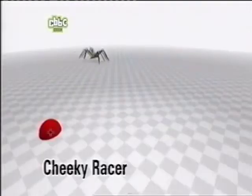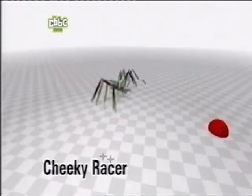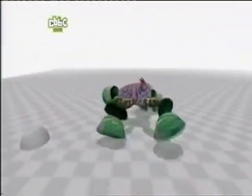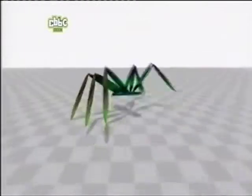We experimented with the turning sharpness of Cheeky Racer. First of all, we turned it up too much and it started skidding. So then we turned it down and now we have the perfect turning sharpness. This season's zooks, don't proceed without one. And stepping out on the catwalk, we have Cheeky Rampster, Cheeky Full-On, Cheeky Racer and Cheeky Mover.